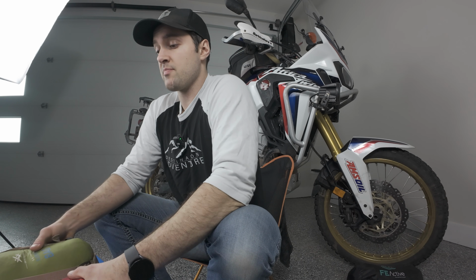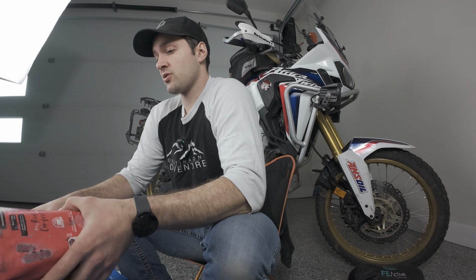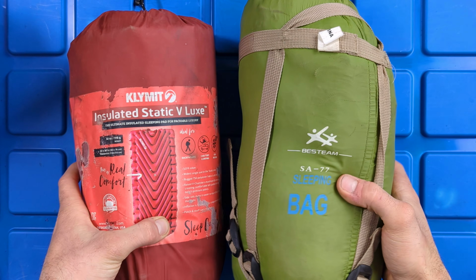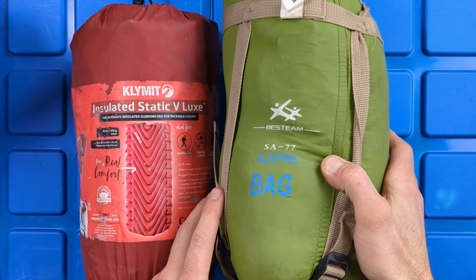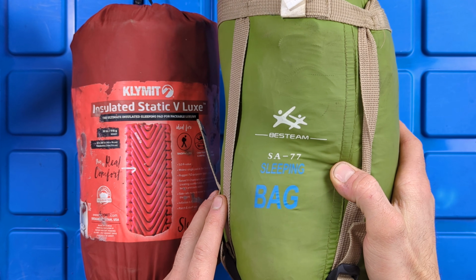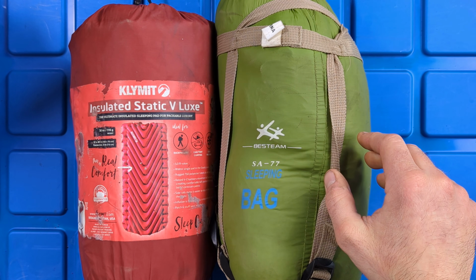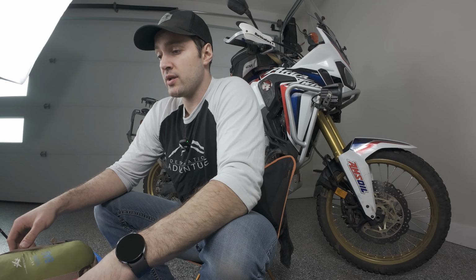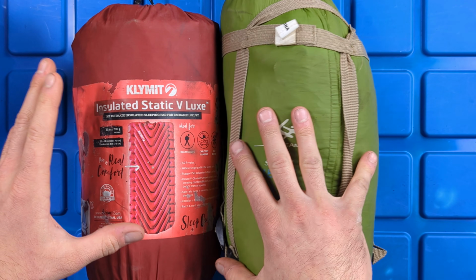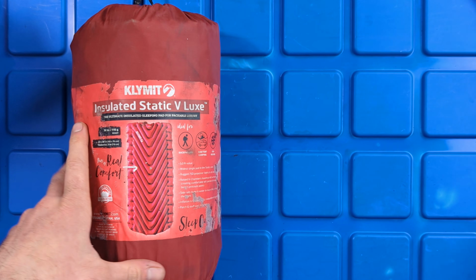Now, for sleeping setup, I ended up doing a little bit of a trade-off. I went with a higher end mat and a little bit of a lower end sleeping bag. Now, not to knock anything on this sleeping bag at all, it's been very useful, very happy with it. I also bring a nice fleece blanket if it does get a little bit on the colder side. But I typically wear a hoodie and a toque and some pants while I'm sleeping as well. So that's why I wasn't too stressed about the sleeping bag part.